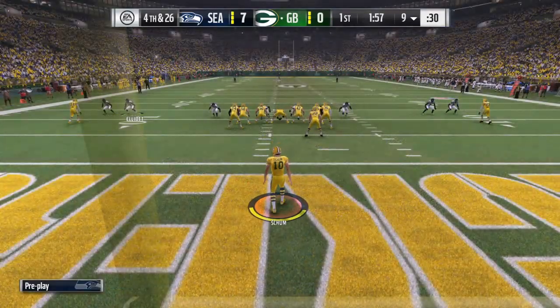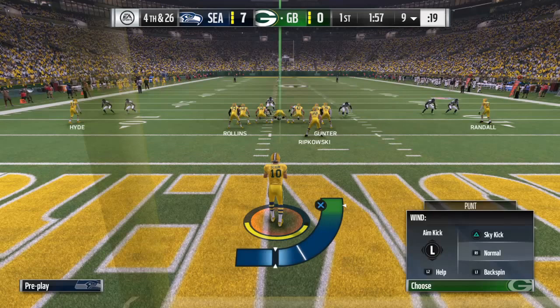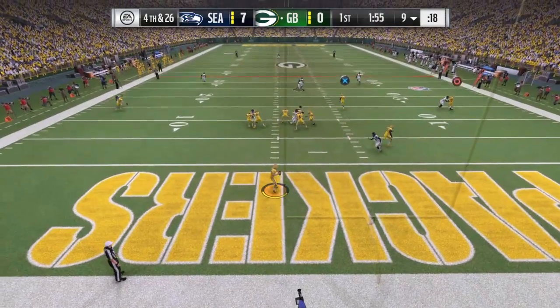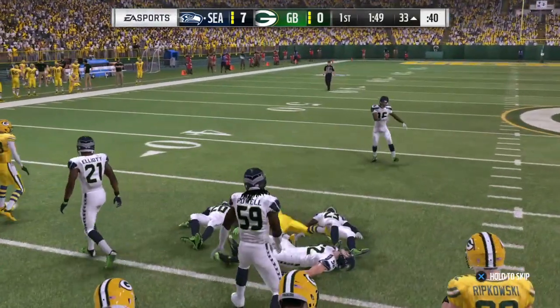Here's Jacob Shum now, as his first punt will come from inside his own end zone. And from their own end zone, it's a fake. And he's going to find his man out of the backfield. That's complete. But he will not make the first down marker.